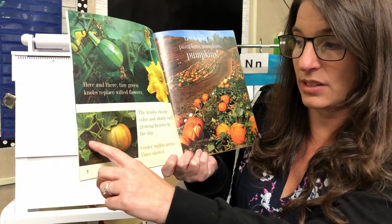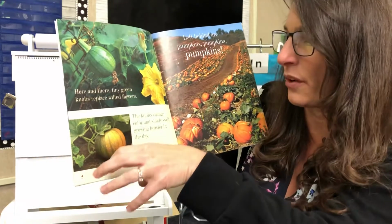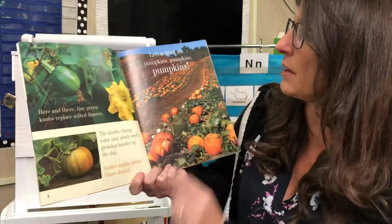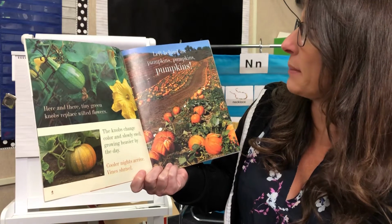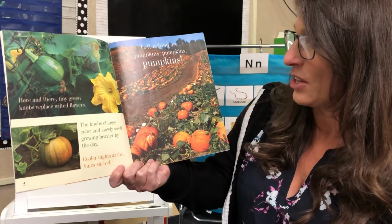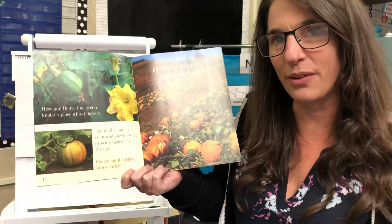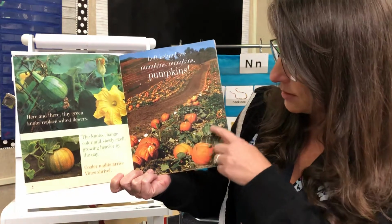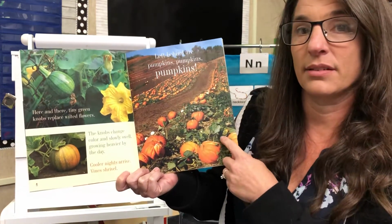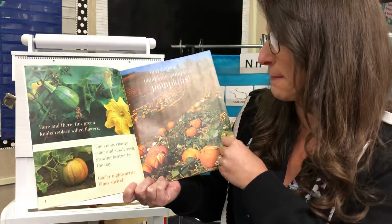So see, it's growing on a vine because look how heavy it gets. It has to be sitting on the ground once it gets really big. Left behind are pumpkins, pumpkins, pumpkins. So when you go to a pumpkin patch, you're gonna see all the pumpkins on the ground because, see all these leaves? That's the vine. That's how they grow. They grow on the ground on a vine.